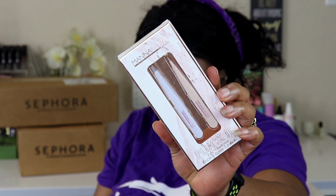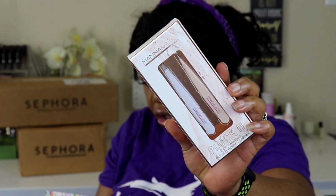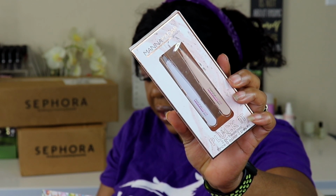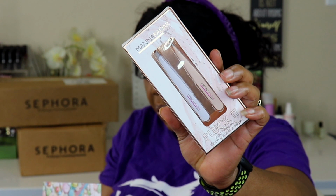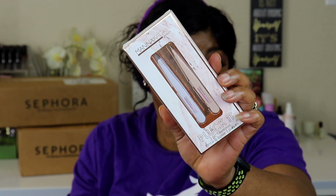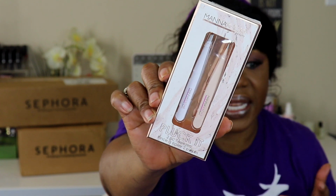The next thing I see in here is Manicador Pluck It. Oh, now okay. This says Manicador Pluck It 2-piece tweezer set. It's time to say pluck it to bad brows. This tweezer set contains 1 slanted tweezer for precision plucking and 1 pointed tweezer to isolate the single hair. $18. You can't never have enough tweezers. Even though I got like 15 different pairs, I ain't gonna open this, y'all. I'm just gonna put it on my when I need it side.